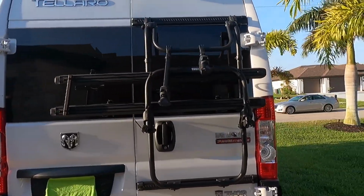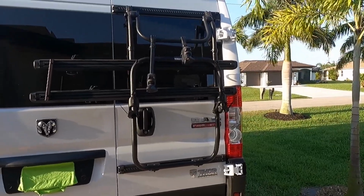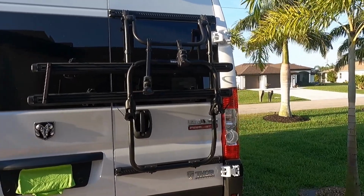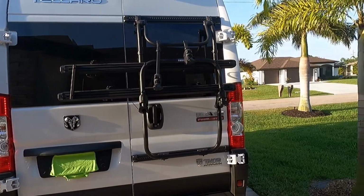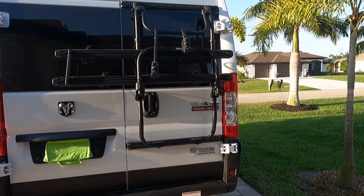The first thing I want to talk about is the bike rack. The bike rack is made by Thule. It is a very good bike rack, very sturdy. Once we had our bikes on there, we never were worried about them coming off. The bikes themselves are two electric bikes, and they're about 60 pounds each.